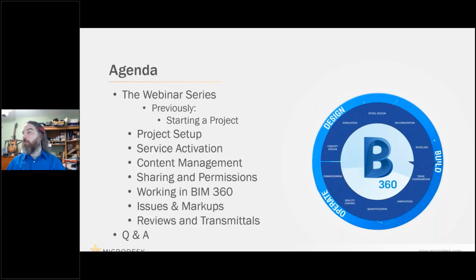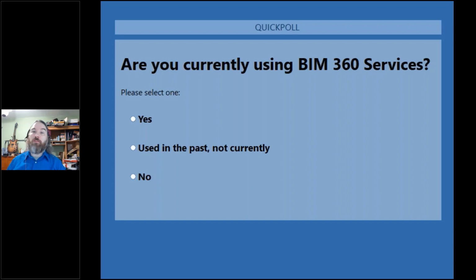And next one, are you currently using BIM 360? A lot of the times we hear people that they are, or they have in the past maybe, and they're not currently using it. One big thing about this is that BIM 360 years ago was a very different animal from how it is today. And today that is getting updated quite regularly. There were actually quite a large number of updates that just got put out in the last week.